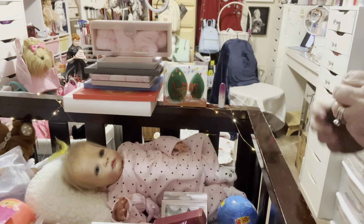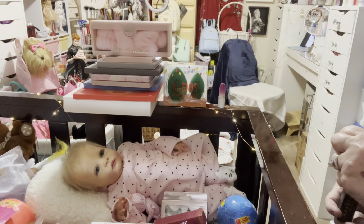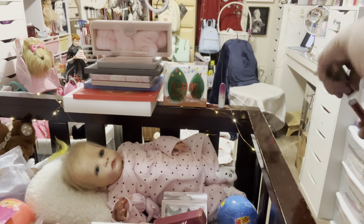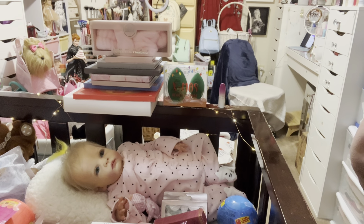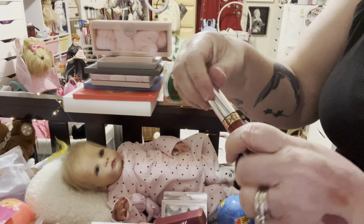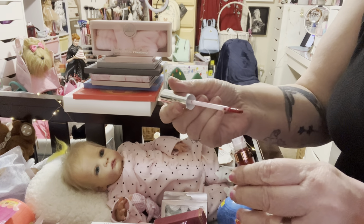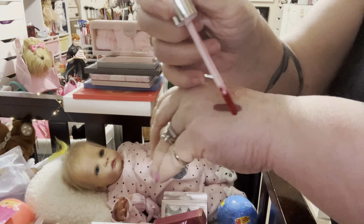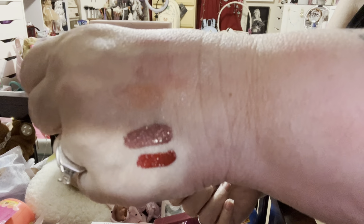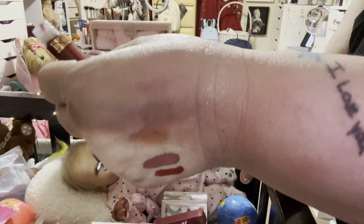Next one is going to be called Seraphine. Okay, let's see this one. Do it right here. Oh, look at that one too. I think I got the glitter on there. Look at that glitter though. It is really nice.